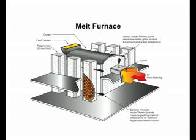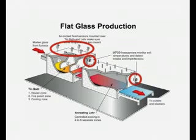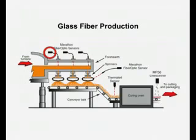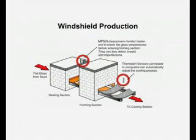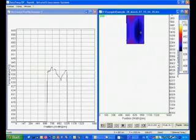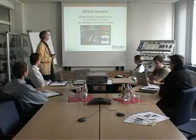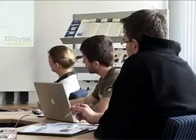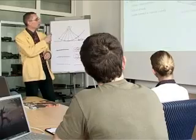Raytek infrared sensors are used in melt furnaces, float glass lines, in container glass and glass fiber production, as well as in secondary glass processing. Customized software allows data storage and easy integration into control systems. Raytek specialists have even developed solutions for demanding applications where conventional temperature monitoring failed.